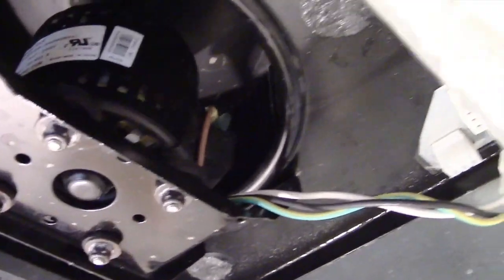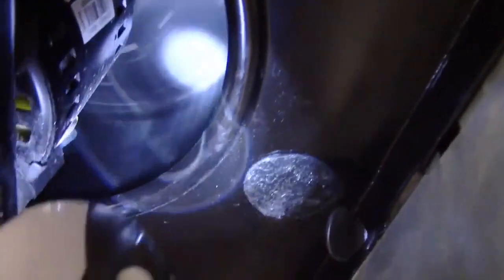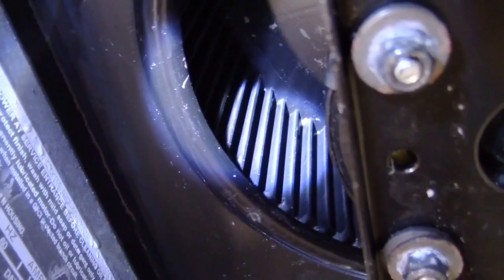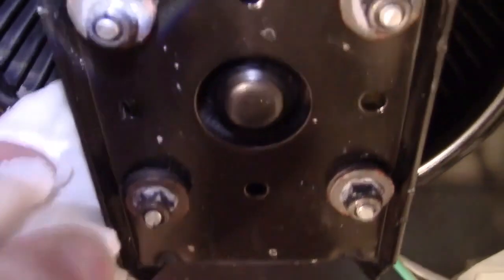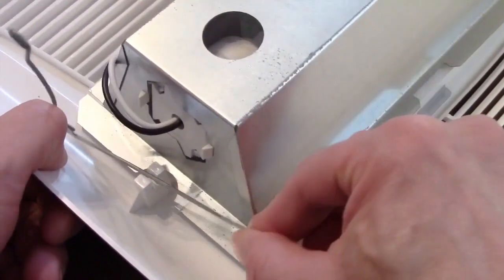Then if you look up where I'm shining the flashlight, you'll see the fan. This is the part that the motor spins and will pull all the air up and send it up to the exhaust area. What works best on cleaning that will be a screwdriver. So wrap a towel around a screwdriver, spray it down, and then use that to clean in between the grooves on the fan. After you've cleaned that, you're ready to reinstall the fan.